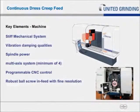A creep feed continuous dress grinder has a minimum of 4 CNC axes because you have the 4th axis of the overhead dresser, which is always a full CNC controlled axis. And of course, it has to be programmable for all axes so you can develop the programs to control the feed, the speed, and all the different variables of the process. And then, of course, the ball screw, especially on the infeed of the dresser, must be very robust with a very fine infeed because when you're feeding at 20 mils per revolution, that's a really small movement increment, and you want this to have a nice constant feed, no backlash created in the system so you maintain this nice steady infeed for a consistent process.